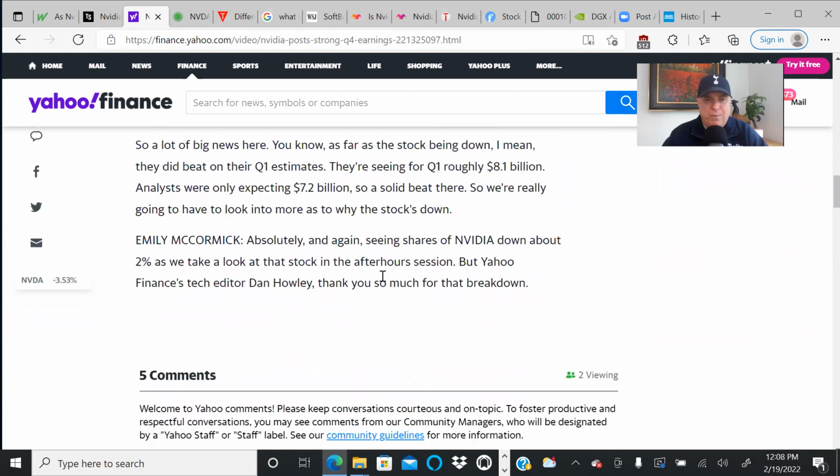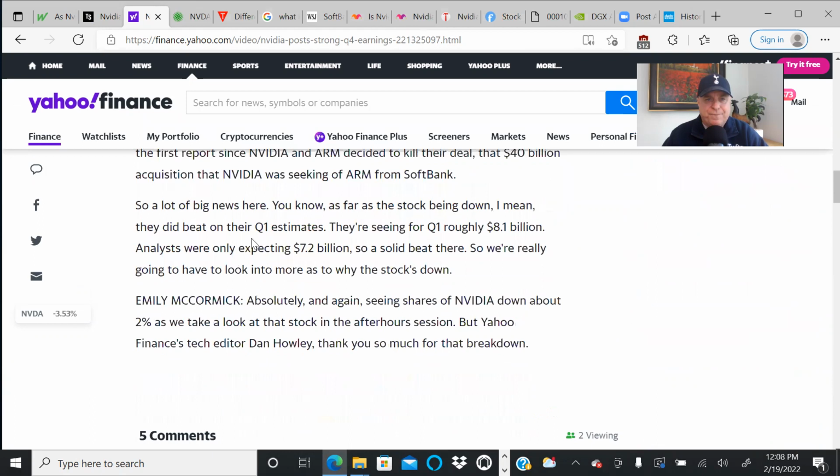And probably more important than any of that is their guidance. So a lot of big news here. As far as the stock being down, they did beat on their Q1 estimates. They're seeing for Q1 roughly $8.1 billion. Analysts were only expecting $7.2 billion. That's like a 12 or 13% beat just on guidance. So they beat on net income, they beat on revenue, they beat on guidance, and then their stock got clobbered.